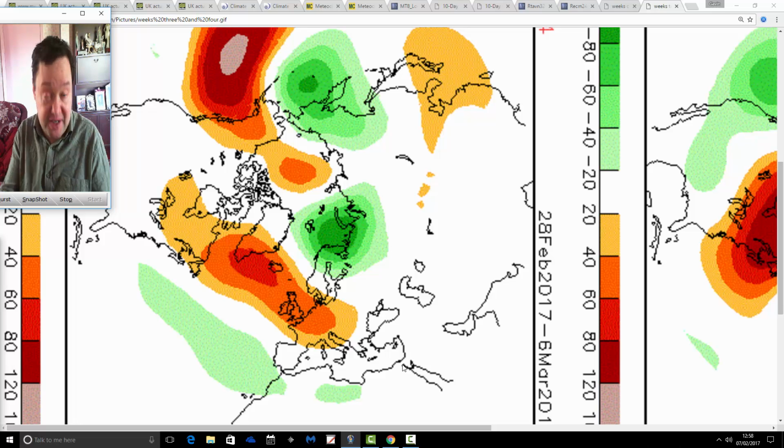It looks like we're going to get the bitterly cold easterly wind at the end of the week and into the weekend. I'll have more on the snow risk with that when we update Snow Watch this evening. Early next week, the idea is to get the wind into the southeast a little bit more, so slightly milder or less cold air is dragged up from the central Mediterranean for the early part of next week.